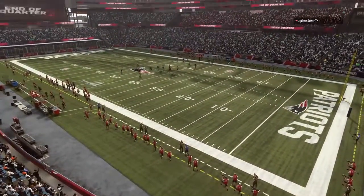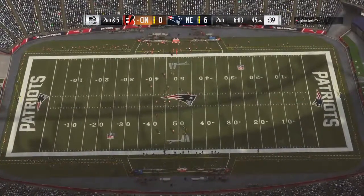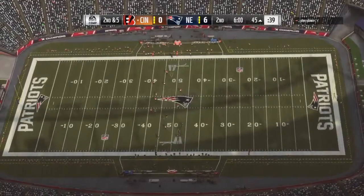Alongside Charles Davis, Brandon Gaudin, and it's the Bengals with the football to begin quarter number 2. They've got a 2nd down at 5 here to start things out.